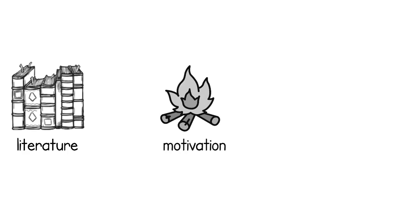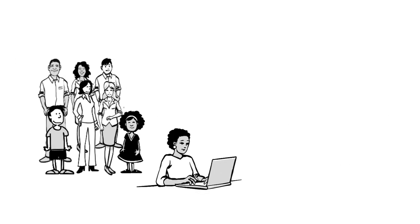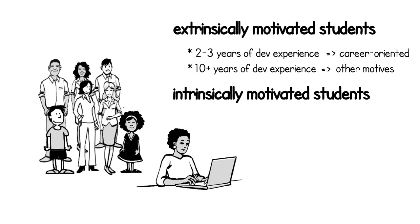The literature typically uses the concept of motivation instead of interest to explain the behavior of open-source contributors. We found out that students' motivation may change in two ways as they contribute to the projects. In the first, students' motivation increases when they feel they need to increase their knowledge and skills. For example, students with 2 to 3 years of development experience were more likely to be motivated by career concerns, while students with more than 10 years of development experience were not. In the second, students may assimilate projects' culture and values and contribute voluntarily to the projects.